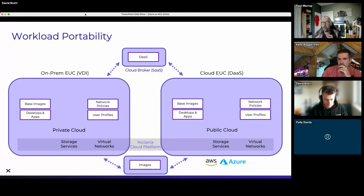And we have that single image or very few images. Now, I know Citrix over the years, we've always talked about the power of one, the single image. Honestly, there are very, very few companies that have a single image. But what this gives us the ability to do is to reduce the amount of images down to a minimum. And that image can run on an on-prem solution or a cloud solution.